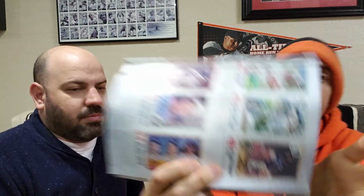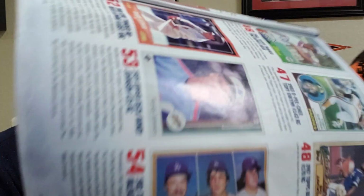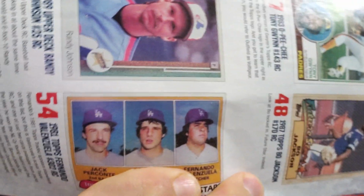Oh man, that's funny. So you got number 55. Okay, number 54, the '81 Topps Fernando Valenzuela rookie card. Or Venezuela. Somebody corrected me one time, said I was pronouncing his name wrong. Fernando Valenzuela. Valenzuela, okay.